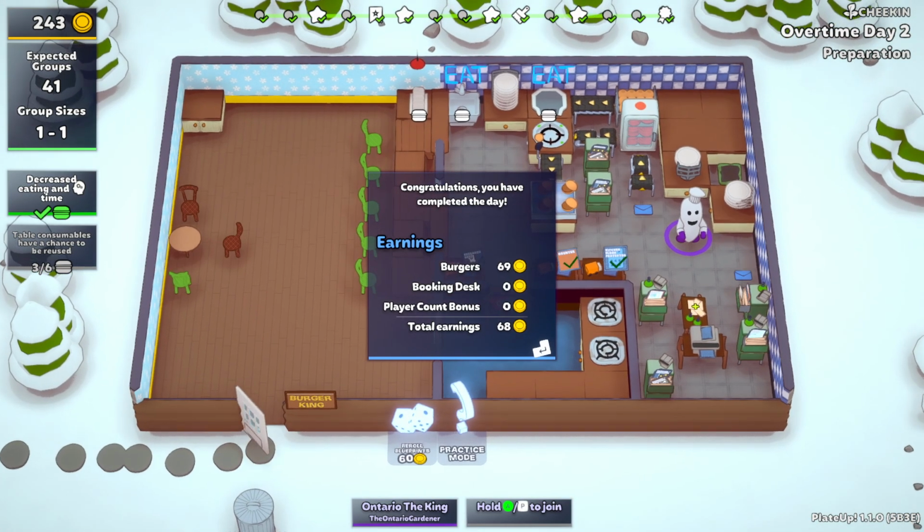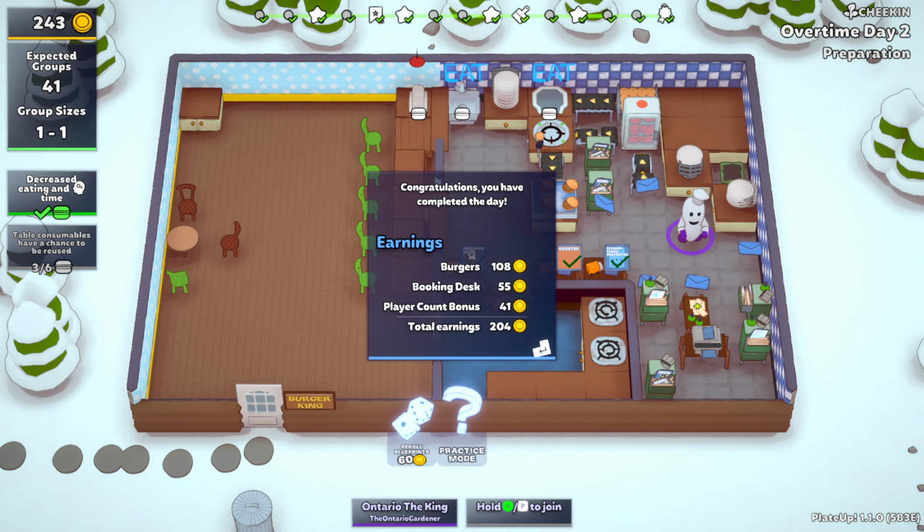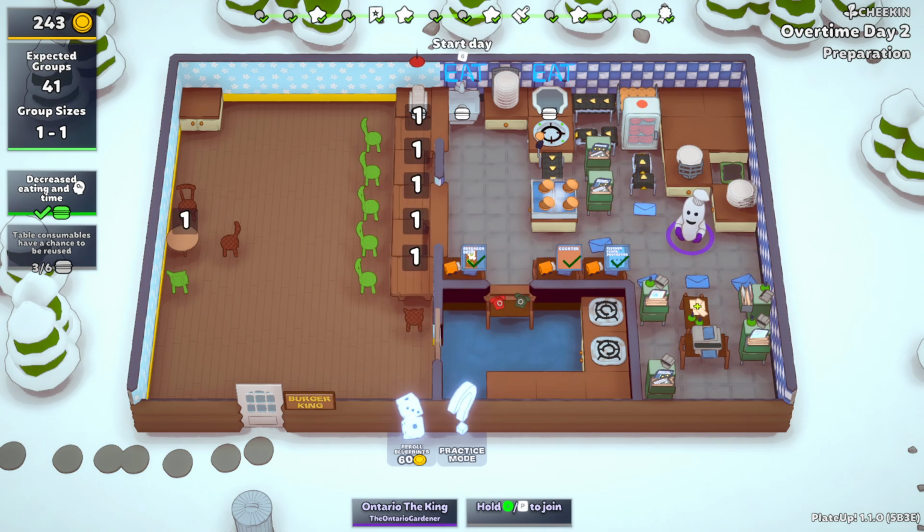OT day one. On to OT day two. Look at 204 coins. Look at the booking desk. We called five times, and over 25% of our income was from the booking desk. Not stupid, but look at that. We made almost as much money with the booking desk and player count bonus as we do with the burgers, which is unreal. Which is why a lot of people struggle with burgers, to be honest with you.